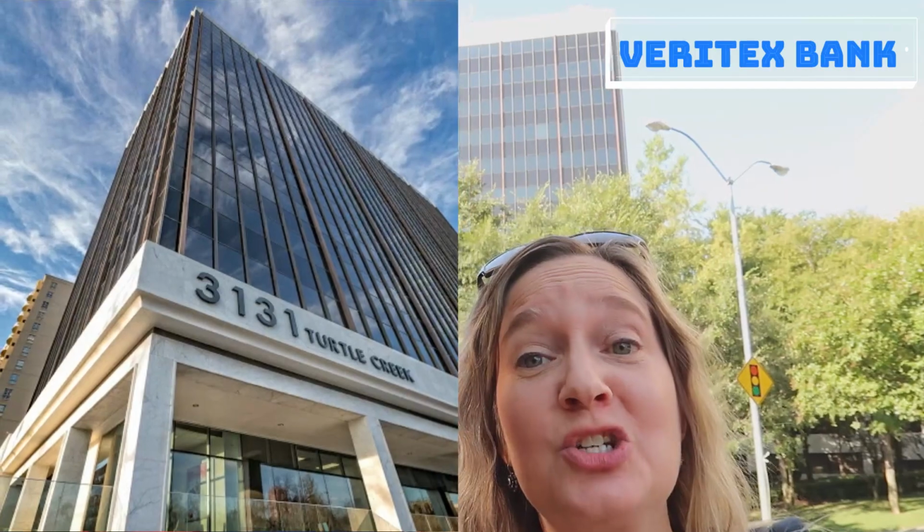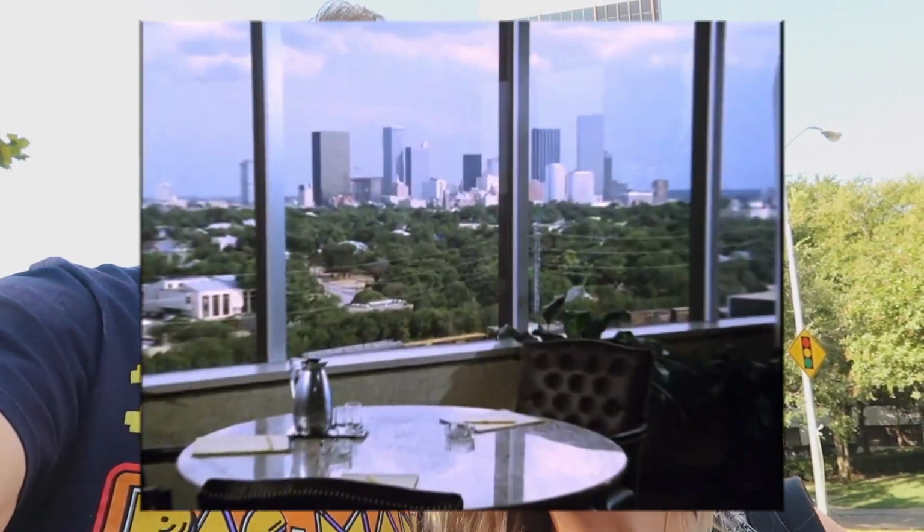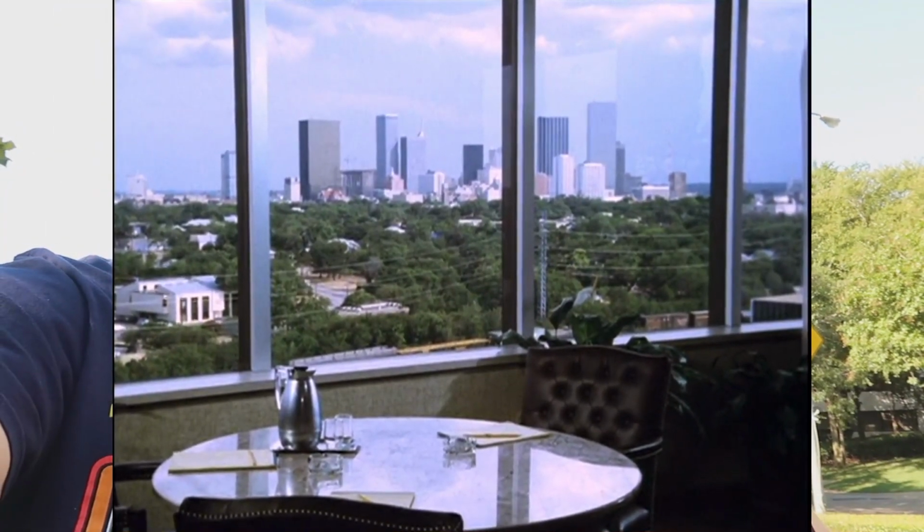Behind us is the Veritex Bank building. It's 3131 Turtle Creek. Now, we got an insider tip from a Facebook friend who told us her mom worked in this building. And this is where they filmed the interiors for Ewing Oil. I believe they used this building, way up there in one of the upper offices, to film season 2 interiors only of Ewing Oil. I think this because if you look closely in the background, the view from the window isn't right for them to be downtown.